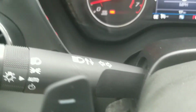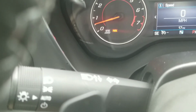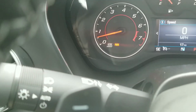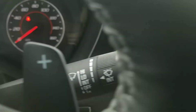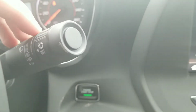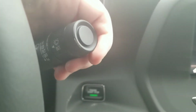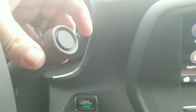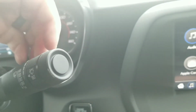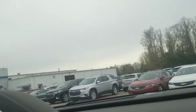Now, your headlights are automatic. General Motors has had automatic headlights since 1999, believe it or not. Over on the other side here, we've got our windshield wipers. So tap it down for your mist swipe. Up is your intermittent. Then you got your speed controller here, low and high. And then, of course, the spray washer fluid on the windshield. Pull it towards you. You'll see you'll get washer fluid on the windshield there. Super, super simple.